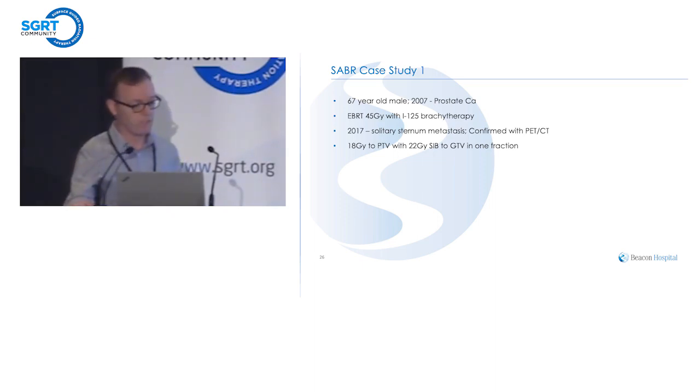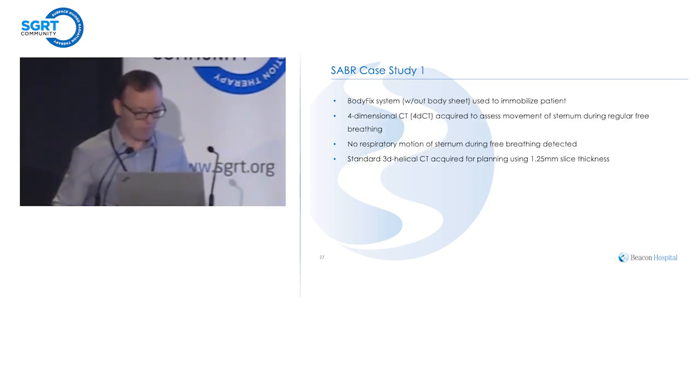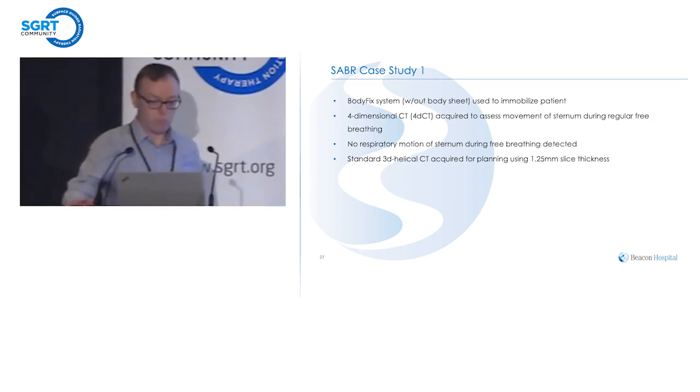So the first up was a 67-year-old male prostate cancer patient who was treated with external beam and brachytherapy and returned 10 years later with a PET-CT confirmed solitary sternal met. So the decision was to treat this in a single fraction, 18 gray to the PGV with a 22 gray simultaneous integrated boost to the GTV. Again, we were using a BodyFix system to immobilize the patient without the body sheet, so that we don't cause any issues for the Align RT cameras.